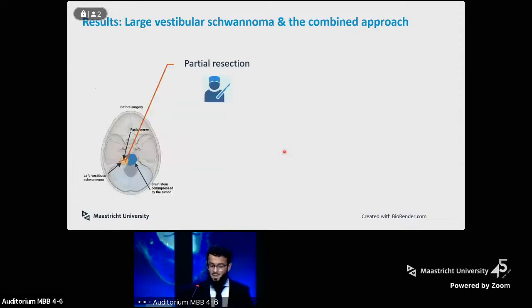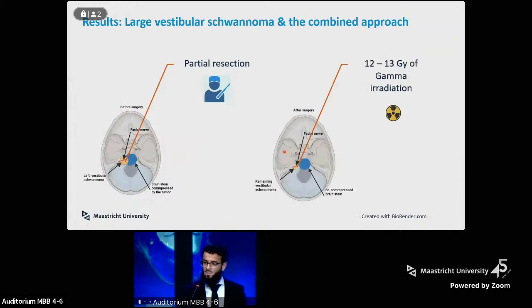Therefore, to avoid injuring the facial nerve that may result with complete resection, some researchers suggested partially resecting the tumor until a brain stem decompression is achieved and leaving some of the tumor tissue around the facial nerve. To stop or control the remaining tumor from regrowing, it is recommended to apply a radiation dose of 12 to 13 gray to the remaining tumor within 6 months after surgery.